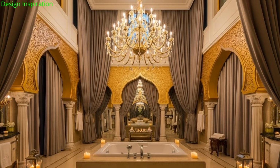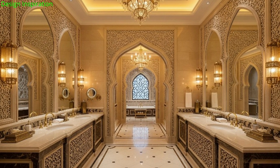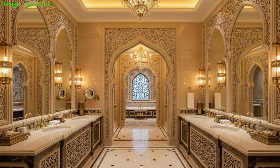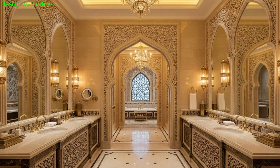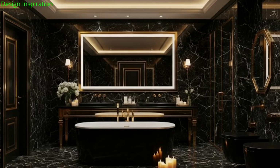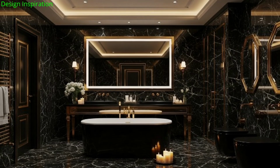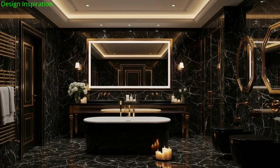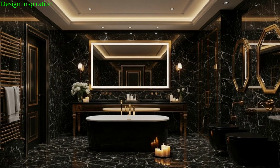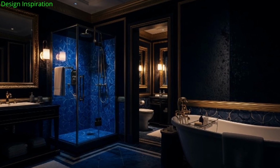When we think of Dubai, we think of monumental architecture, gold-plated hotels, and a captivating high-class lifestyle. But the special thing is, you can bring that spirit into your own living space. Today, let's explore a bathroom design in Dubai style, where luxury is not just appearance, but a declaration of lifestyle. Dubai style, the breath of modern Arabic elegance.